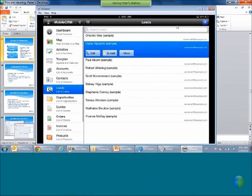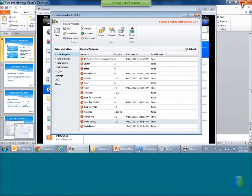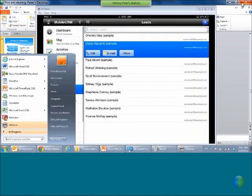So this is an out-of-the-box version of the application, but as I said, you can totally customize everything according to the needs that your company has, and we are using two tools for that. You can either use the Woodford or the Studio. I'm going to show you Woodford because it's very easy. Let me just disconnect so you'll see how it works.